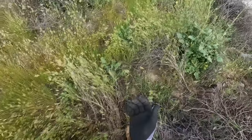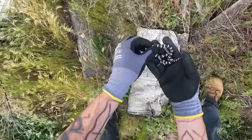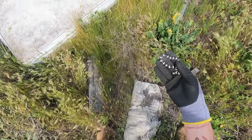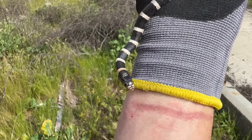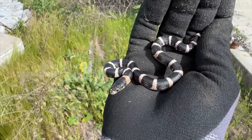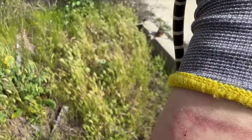It's really dry, surprised. Oh yeah, long nose. Oh my God, yes. Woo-hoo! That is sick. Long nose, oh my God. Coastal long nose. SoCal baby, North County, San Diego. How about that? A coastal long nose under that piece of crap cardboard right there. A little, maybe a yearling, I'm not really sure. It's pretty tiny. It's only about 10 inches, so maybe born in the fall. Coastal long nose, North County, San Diego. So sick. I am pumped right now.